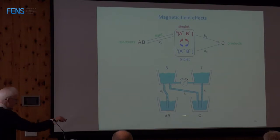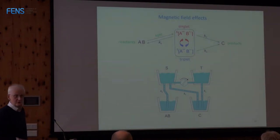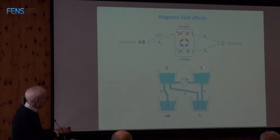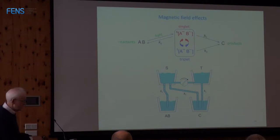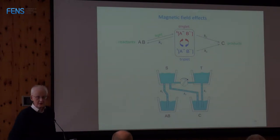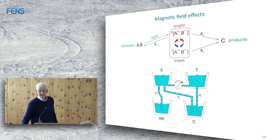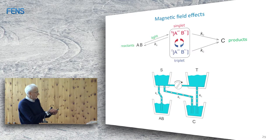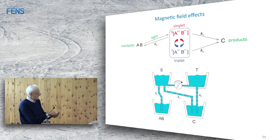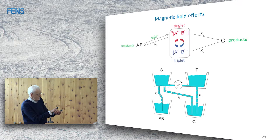So you could think of that in terms of this sort of children's toy. You've got four buckets which you can put water in. These two represent singlet and triplet states of the radical pair. These two represent the reactants and the products. You've got a tube connecting singlet and triplet with a tap here, which initially is partially open, so it allows some water to flow through from singlet to triplet. And at the same time, water is dripping out of this bucket into the reactant and from both buckets to the product, these two reactions.